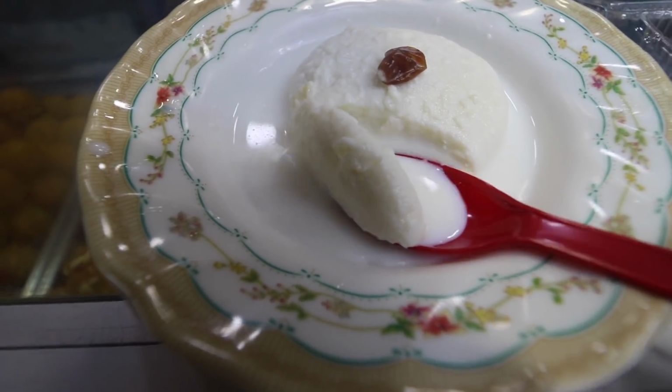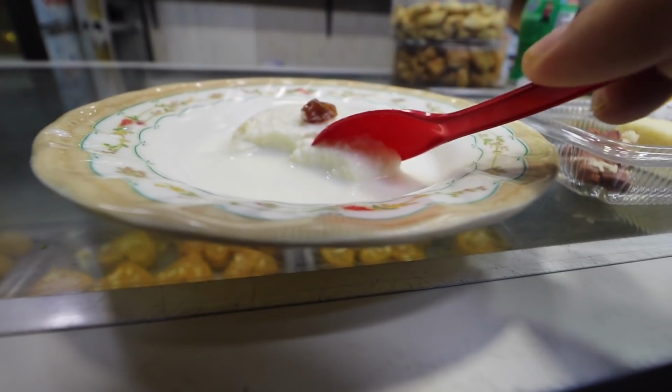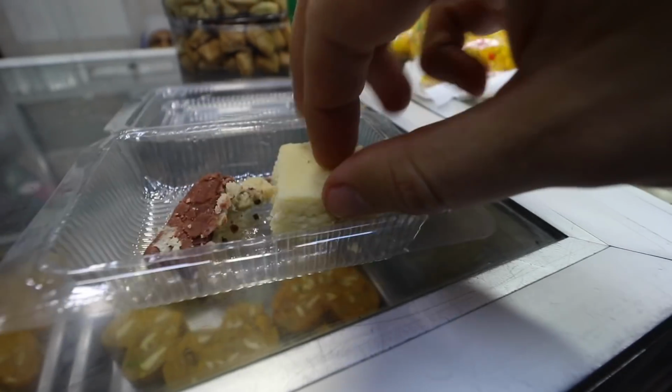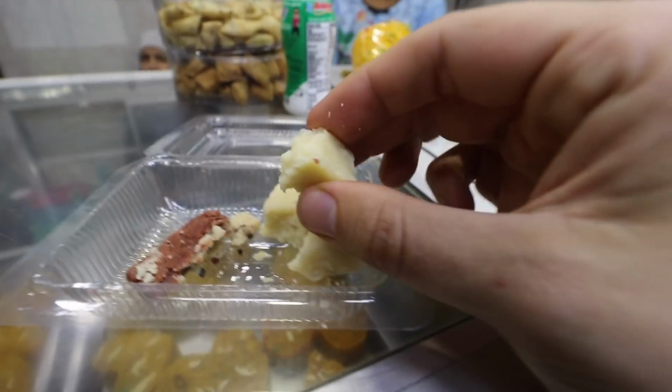It's not the texture I was expecting. That's just like a freshly made cheese. The way it's got that little squeaky texture to it, kind of bounces back at you. It's in that milk, and the milk is where the sweetness comes from. Interesting. Ooh. Back to that malai. And they got chocolate one as well.